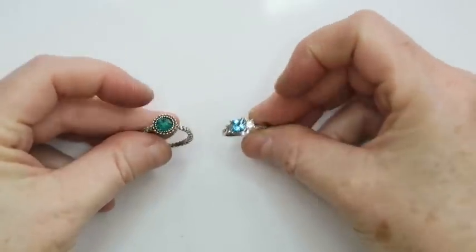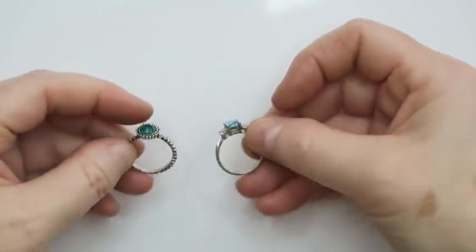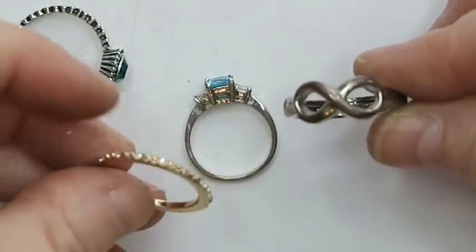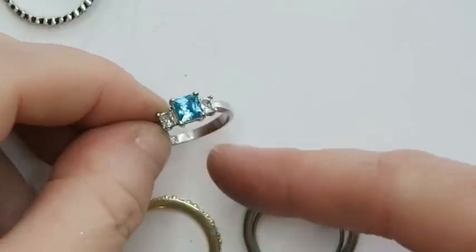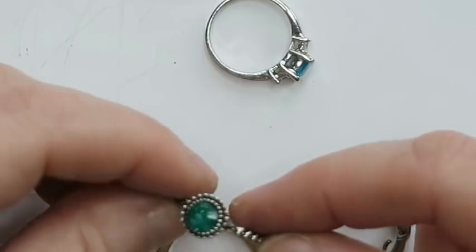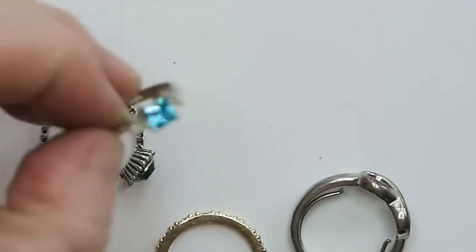We've got a few little rings here. I don't see a mark on either of them. That's a really sweet little ring though. And then we've got another infinity ring. That one looks like a stacking ring. Let me see if there's any marks on any of these. This ring has RSC inside. I don't know what that stands for, but it's cute. And then I think that's it. Yeah, none of the other rings had any kind of marks on the inside.